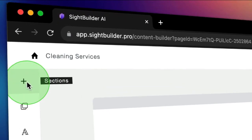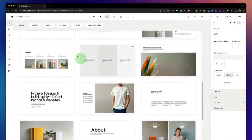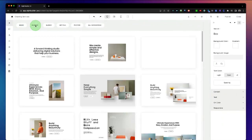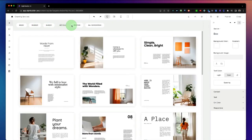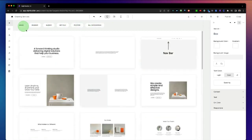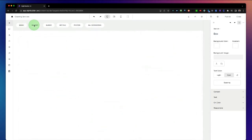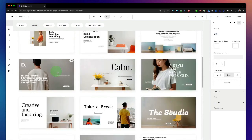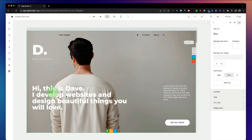Want to add manual blocks? Simply click on the sections part here and choose one of the pre-built blocks here. We got basics, we got headers, we got sliders, we got articles, we got photo sections, all categories. Let's say you want to change the header of your website and you want to have a full header. We go to the headers here and we're going to do a full photo here. Let's take this one. Now this has been added to our page and we can simply move this up. Look at this. And we want to have this at the top. There you go. Now this will become our header.